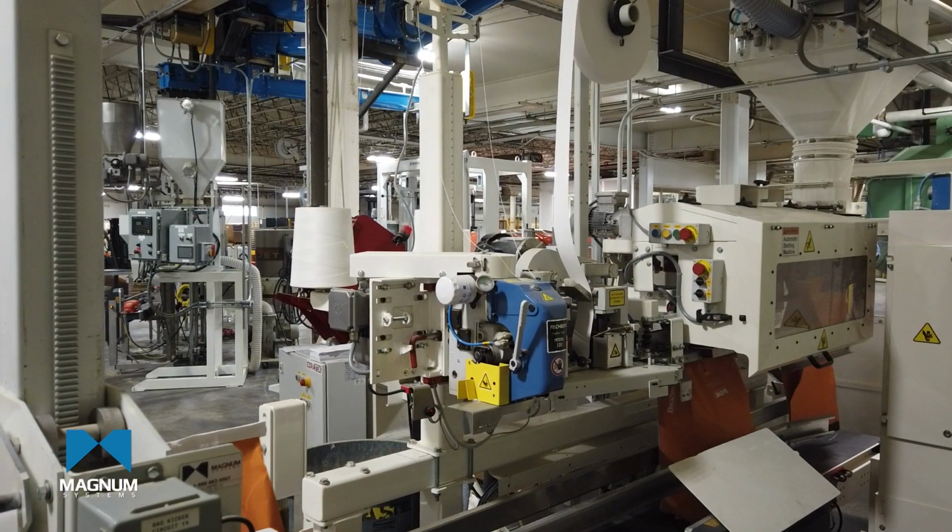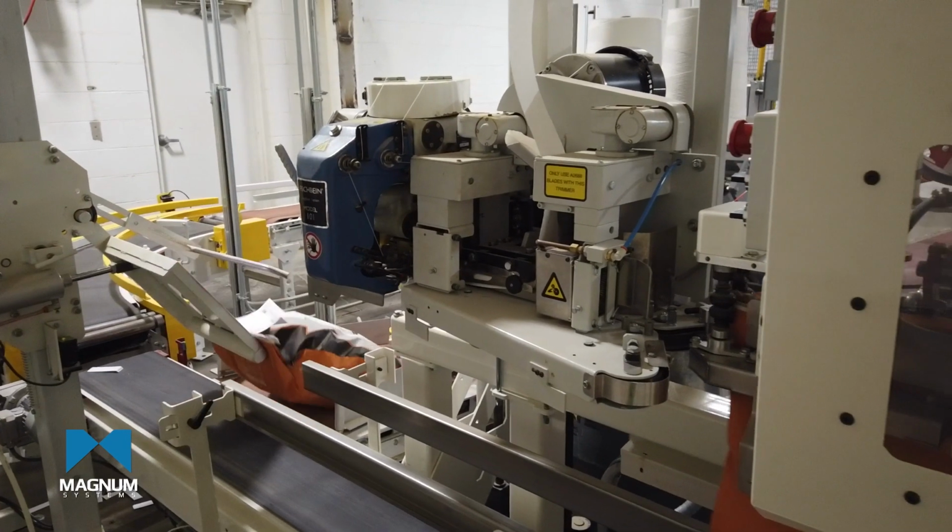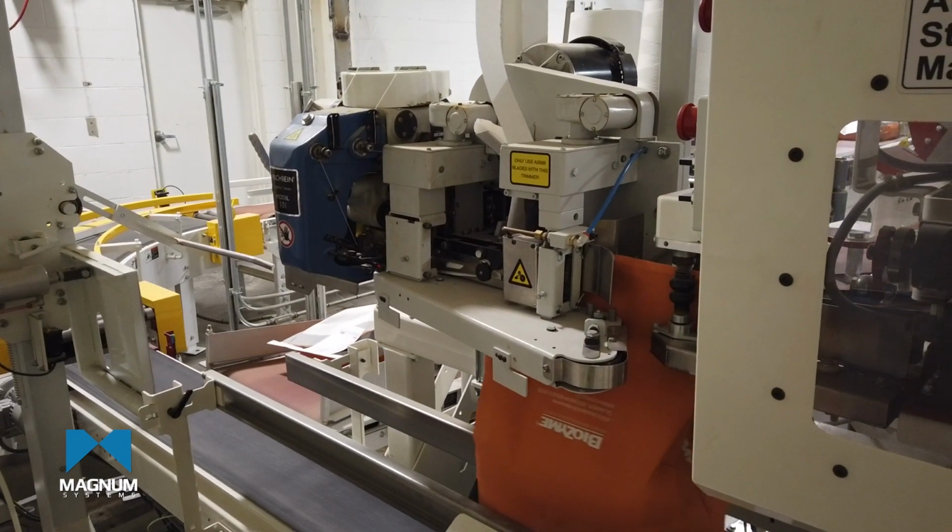You don't have nearly as many points where an operator can make an error, can make an issue, or the equipment makes an error. If any piece of the Magnum line stops, it communicates both upstream and downstream that there's an issue and needs to shut the line down.